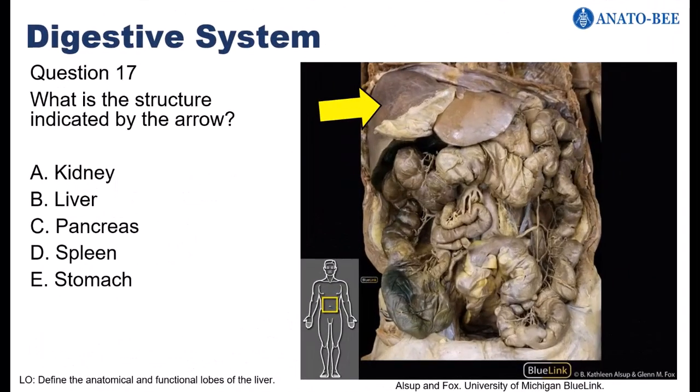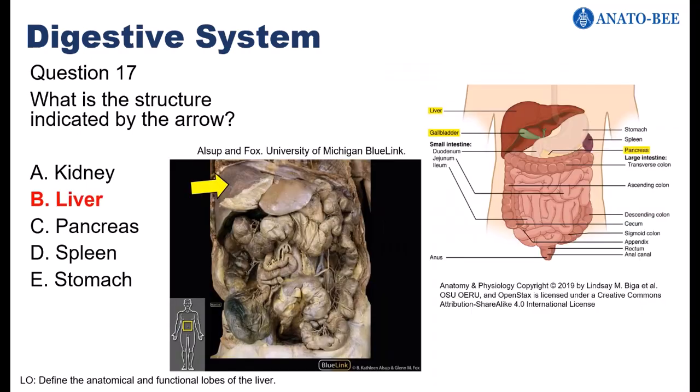Continuing on with the digestive system, question 17 is, what is the structure indicated by the arrow? And we can see the arrow here in yellow. What is this structure? And the correct answer is the liver.